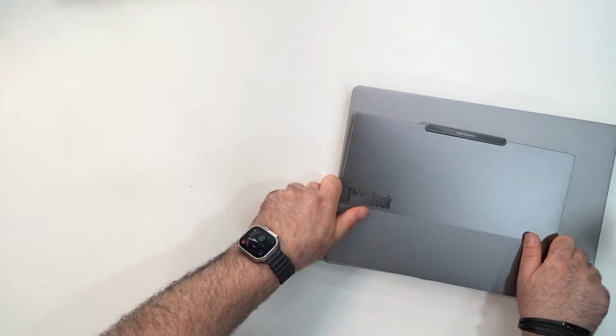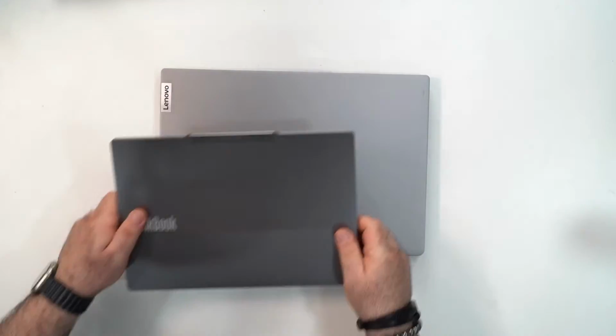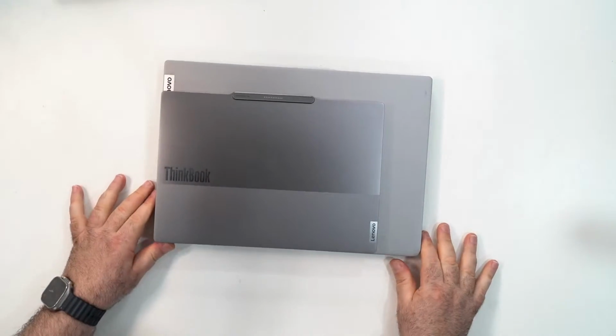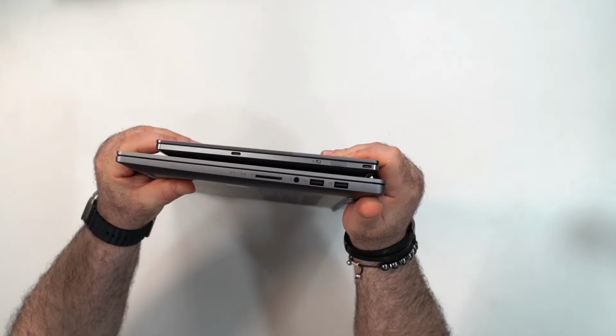So pretty nice. And if you want to see the difference in size here, this will give you an idea. Not that these are like comparing literally apples to oranges, but you can see how much bigger the 16-inch is and how much thicker that one is on the bottom.